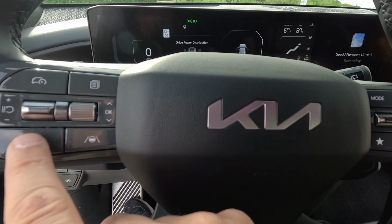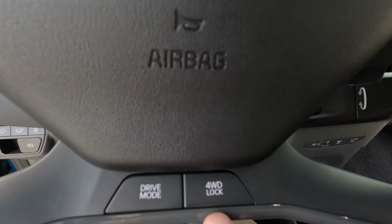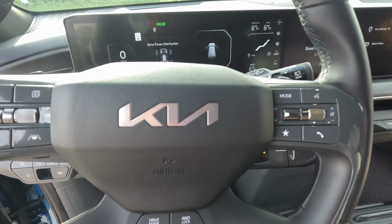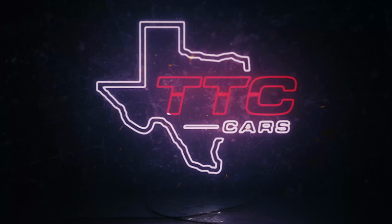Lots of stuff going on here. This lane keep works the best in Hyundai and Kia. And down here, Brian, four-wheel drive lock. Maybe more on that later. But Brian, most importantly, it's dual motor. It's EV. Let's go. 0 to 60. Let's go.